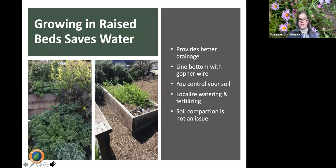And soil compaction is not an issue. So it's kind of cool. It also helps if we've got sore backs, or if we have those tender knees, we can have the raised beds a little taller for us.